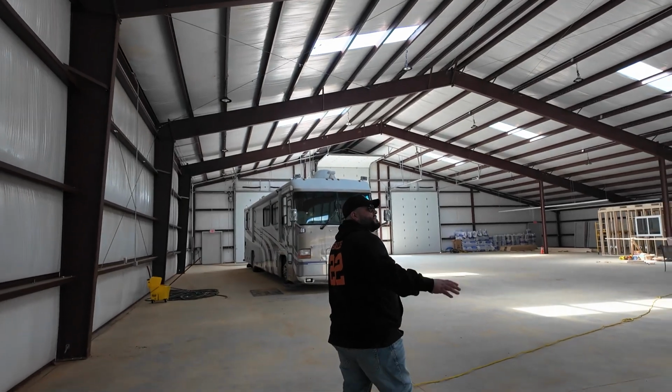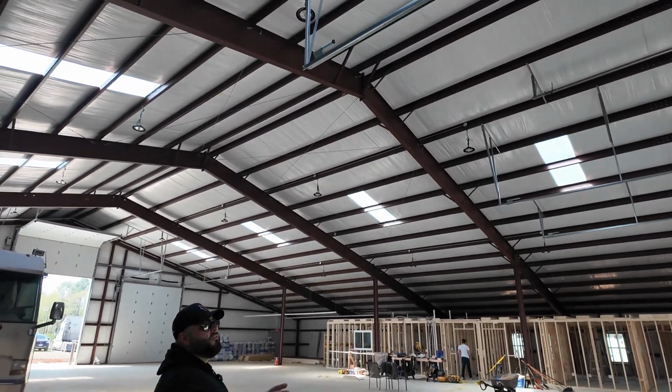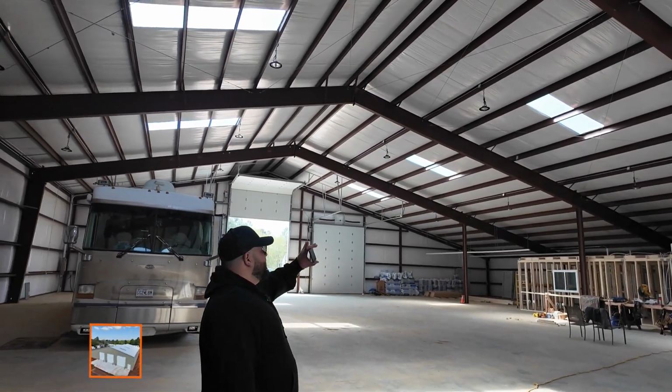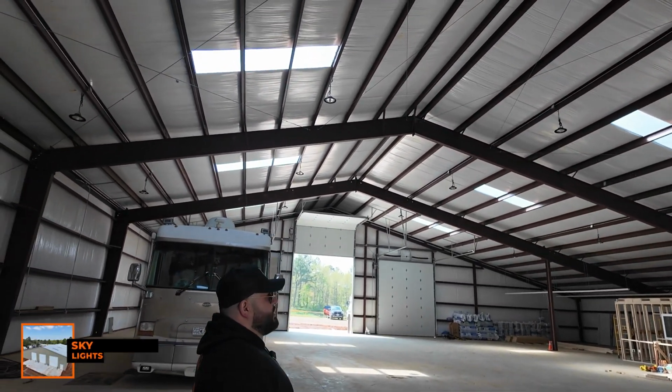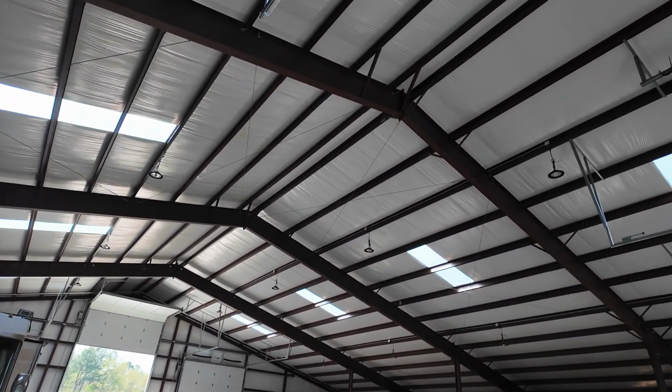Look how bright it is in here. What's helping the brightness is something that we don't normally offer, but we can do it for you guys, which is the skylights. You want a more natural light. That way he didn't have to turn on the lights all the time. They can have the doors closed.